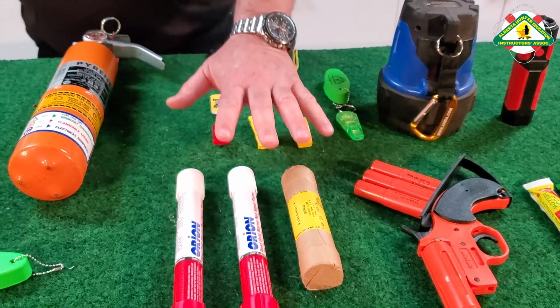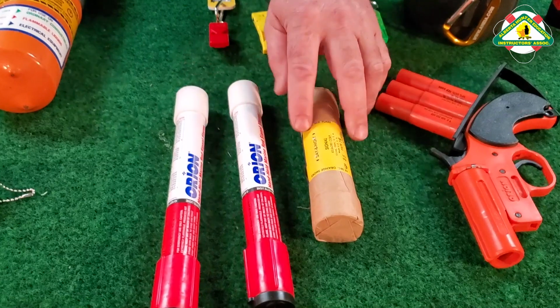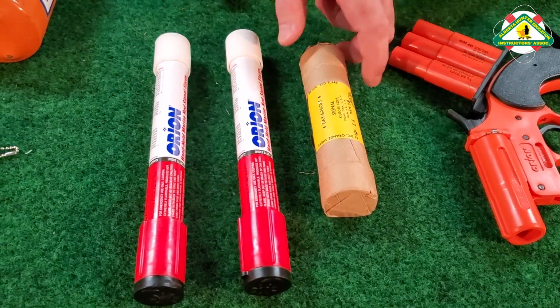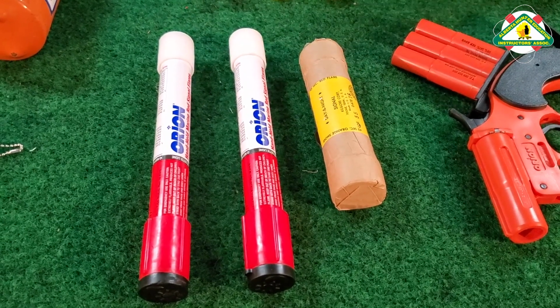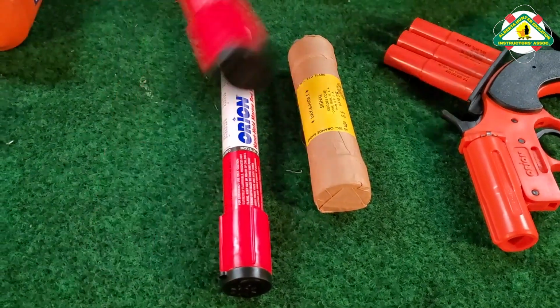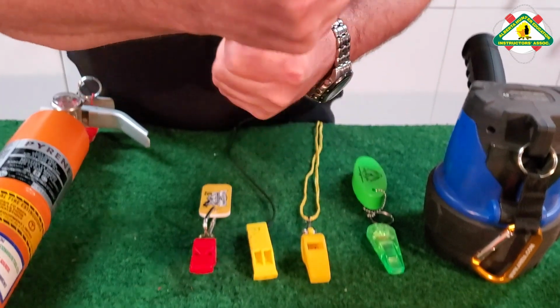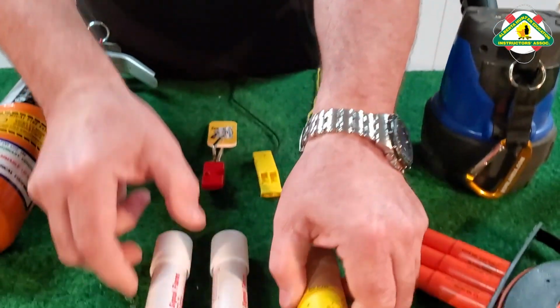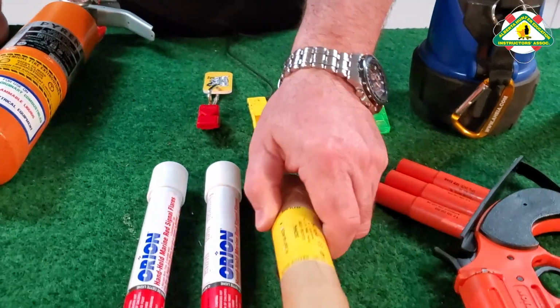Another signaling device that you can carry is a flare. Flares have the ability to penetrate fog and darkness. They light up and travel quite a distance. Some of them you can hold on to, take the caps off, and strike the device, and it causes it to fly. Some of them are visible day and night.